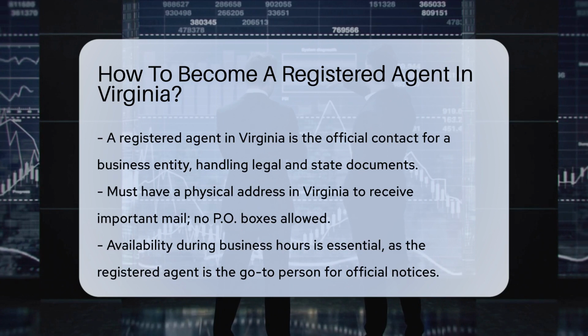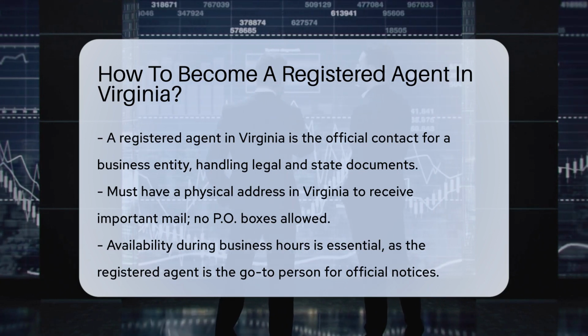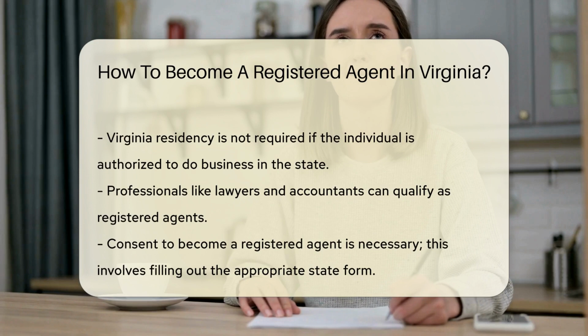The path is clear. First things first, you must have a physical address in Virginia. No P.O. boxes allowed. This is where you'll receive all the important mail. You must be available during business hours. After all, you're the go-to person for official notices.